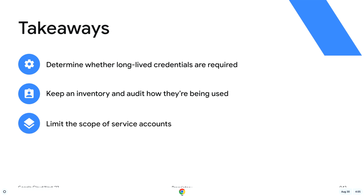Third area is around limiting the scope of service accounts. A service account shouldn't have owner permissions assigned to it, but really we should use the tools that are available to identify which permissions are required for those accounts, and then apply those as required. Obviously this one's easier said than done, but we do see it provide a lot of value as it relates to those incident response examples.